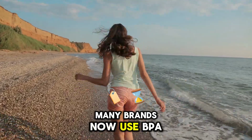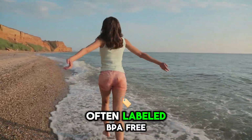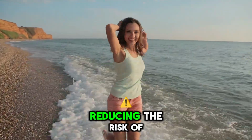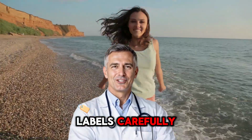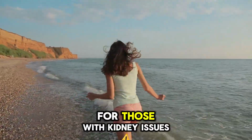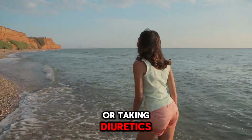Many brands now use BPA-free linings, often labeled BPA-free or BPA-NE on the packaging, reducing the risk of chemical leaching. However, you should still read labels carefully to avoid products with added potassium chloride, which can be dangerous for those with kidney issues or taking diuretics.